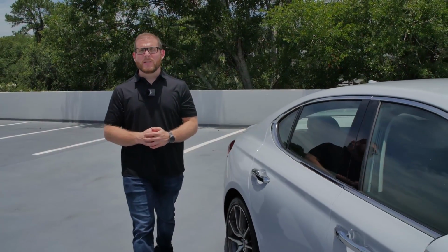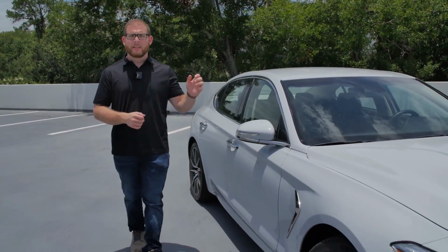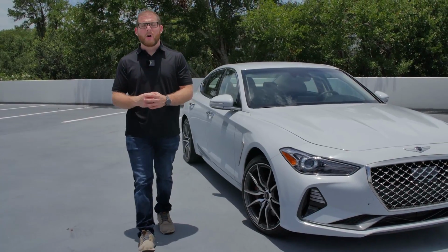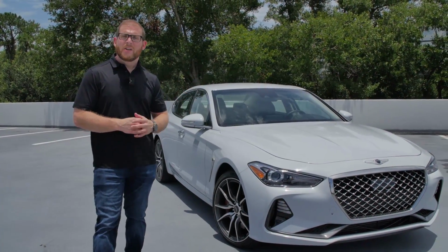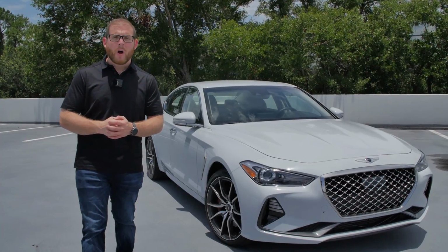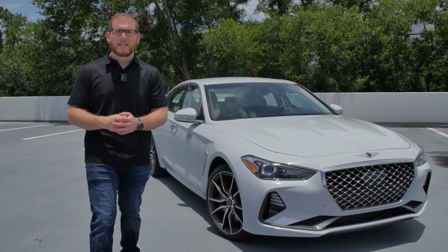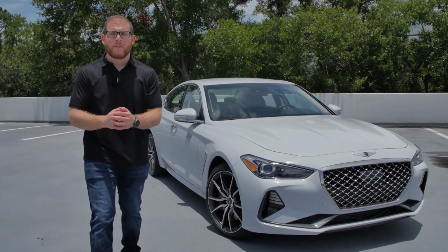So that was the 2020 Genesis G70. Now I want to start off by saying that I love this car. I love how it drives, I love how it feels, the chassis and all of that good stuff. Now there are some shortcomings here. The interior doesn't feel that special, and in the back and in the trunk, it's just not that big. Look for a 2021 model year to fix some of the problems I had with the not so special interior, or to get a better deal on this 2020 model if you can find a leftover.